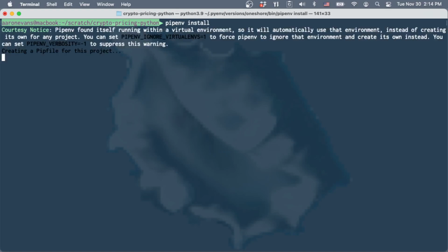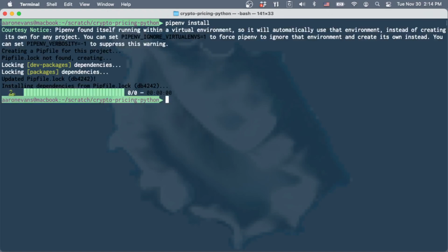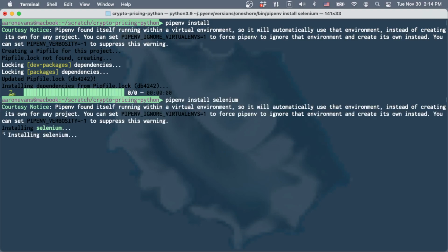I'm going to create a virtual environment and use that. So I'm just going to use pipenv install. All right, so I've got that there. And the first thing I'm going to need, I'm going to do pipenv install Selenium. We need the Selenium library to start off. We'll need the Pandas library.